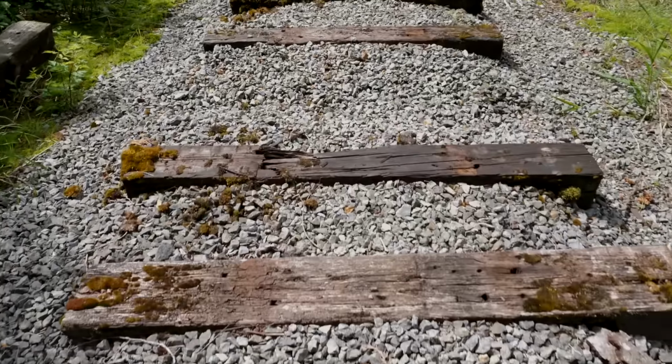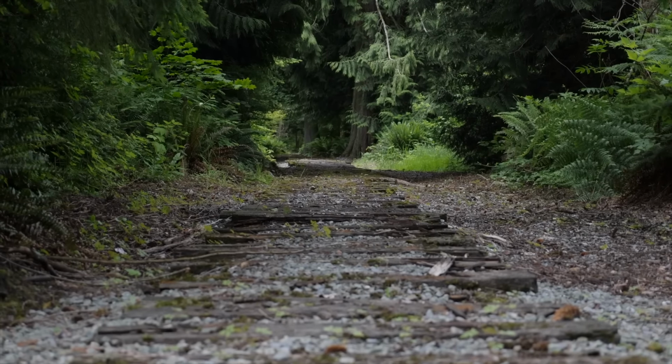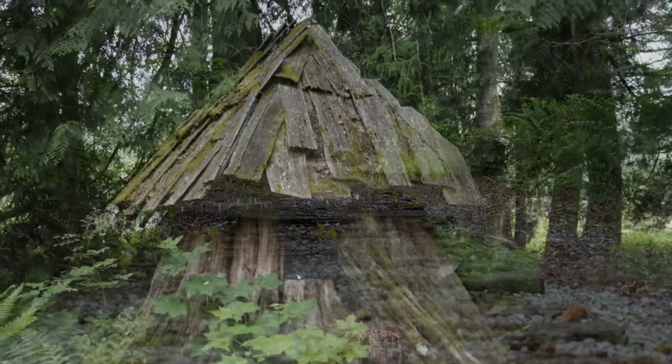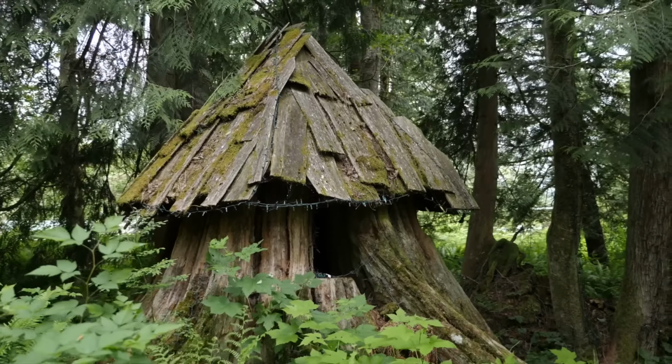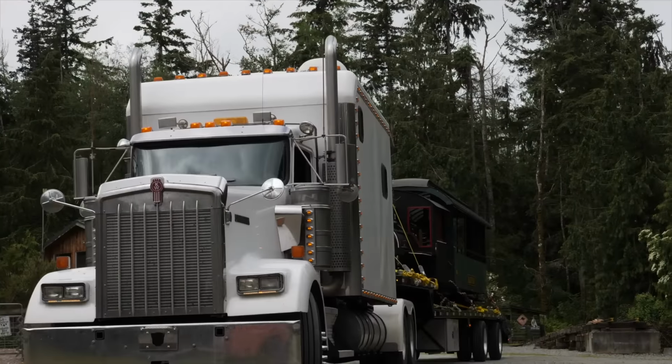There were definitely a lot of memories made out here over the years, and we look forward to continuing that venture as we progress on our own railroad. Nonetheless, this is definitely one of the coolest locations I've ever seen for a train to run through.